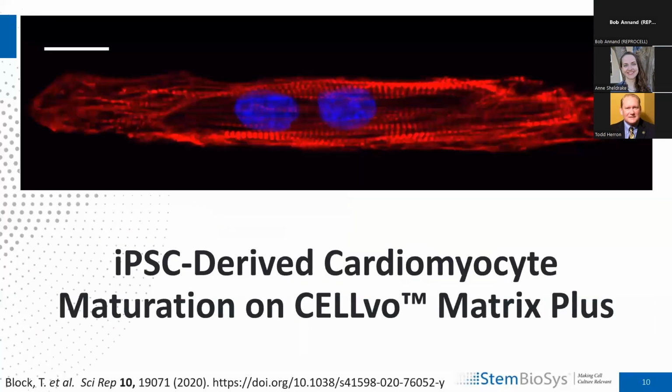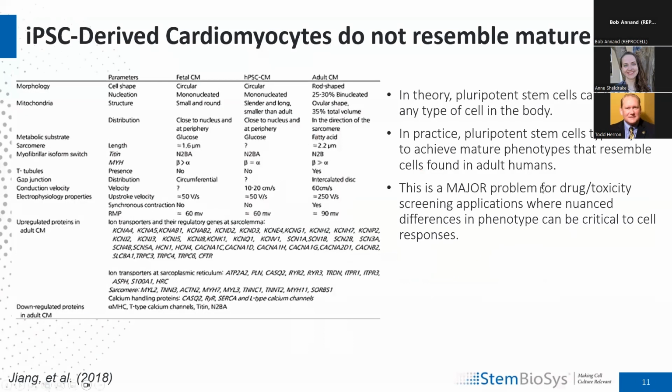So with that, I'm going to introduce briefly our collaboration with Dr. Heron. And this was founded from the understanding that iPSC-derived cardiomyocytes suffer similar issues of other iPSC-derived cell types in culture. While in theory, iPSCs can produce any cell type in the body, in practice, they produce any cell type in the body-ish. We can make cells that resemble neurons, resemble hepatocytes, resemble cardiomyocytes, but they don't fully recapitulate the phenotype of cells in the adult human.